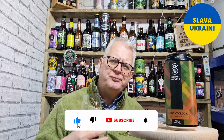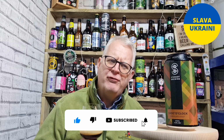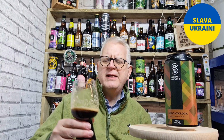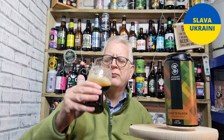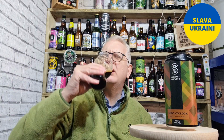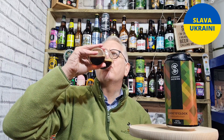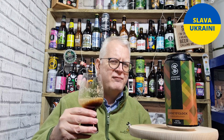I like the aroma. I'm getting a little bit of caramel through. A little bit of coffee. Not a great deal coming through of coffee, but it is there. A little bit of smokiness. Not overly sweet as well. They could have gone really, really sweet on this, and they haven't done, which is quite nice.